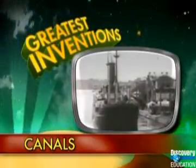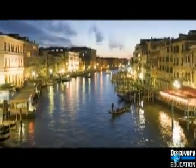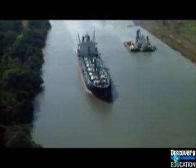Old film of a ship in the canal. Old world buildings and boats line a wide canal. Canals are artificial waterways built to connect rivers, lakes, or oceans. Some canals carry water to irrigate crops, but the biggest canals carry ships filled with passengers and cargo.